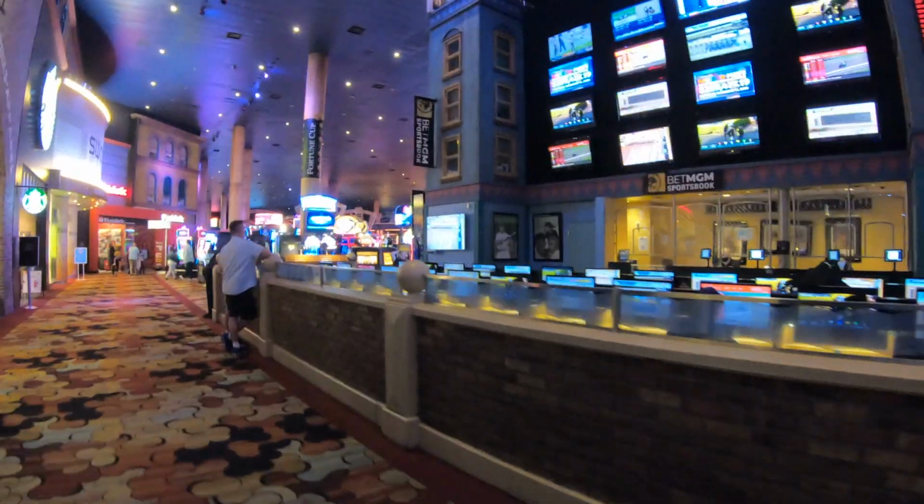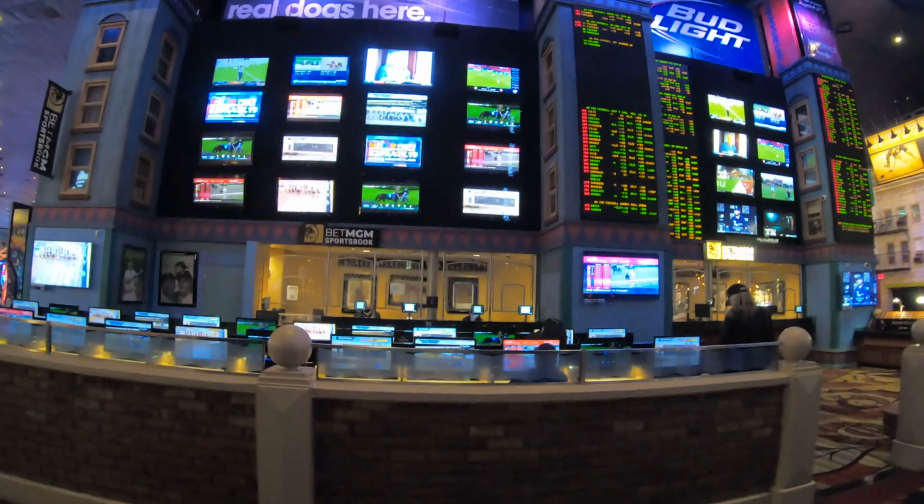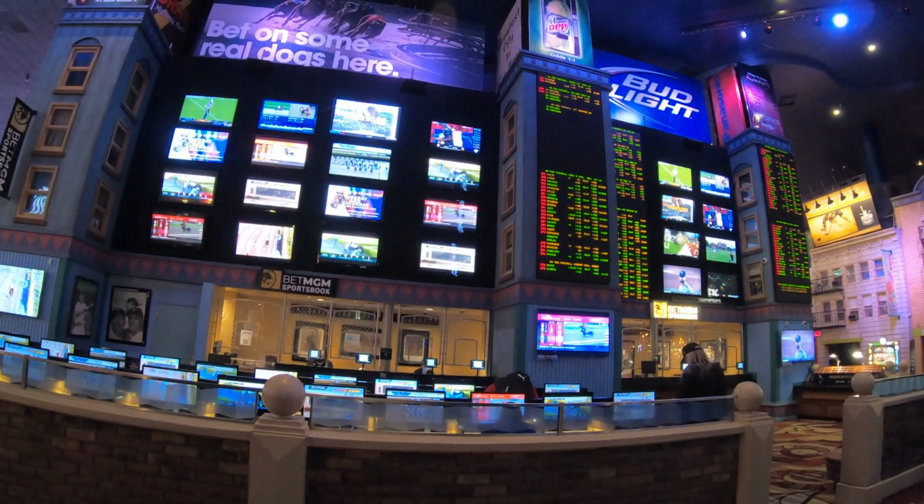And here we have the New York sports book. It's not the largest sports book on the Strip, but you know what they say, size doesn't matter unless we're talking about your wager.